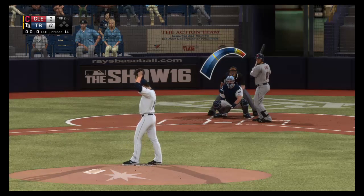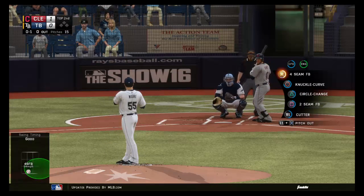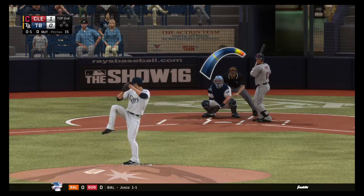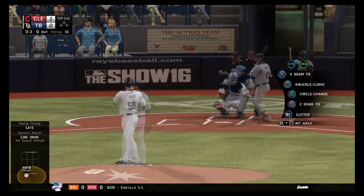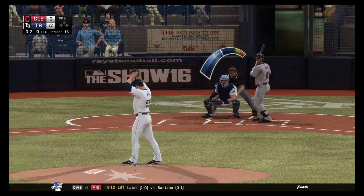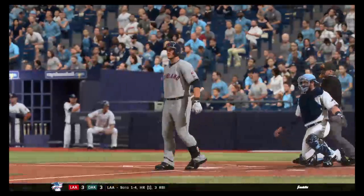Into the windup and the pitch. And he throws the fastball by him here. 0-1. Squared that one up just a little late. Out in front of that one, but he stays alive and will do it again on 0-2.